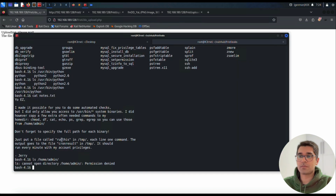So the admin user has provided us binaries in this directory, /usr/bin, and we should make a file run this in /tmp, each line one command, and the output will go to cron result, the exact same directory. So what we have here, we have /usr/bin.